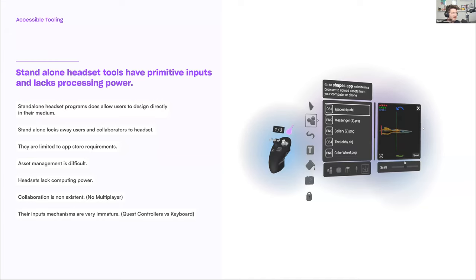On top of that, users are locked in their headsets to collaborate on concepts, which is either inaccessible, uncomfortable, or very time consuming. A lot of standalone applications also have to deal with app store requirements. That means updating, making quick fixes, or adding new concepts to their tool requires a lot of build, submission, and time. And that is just difficult.